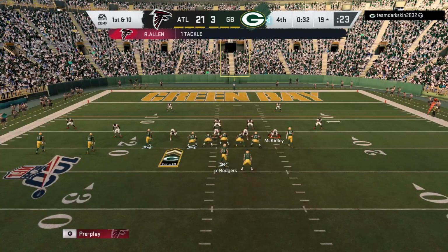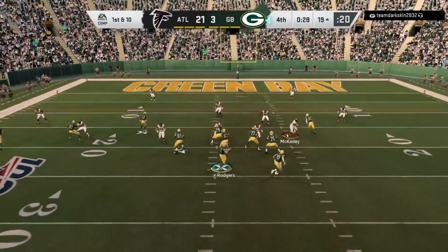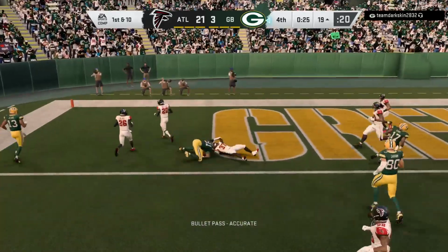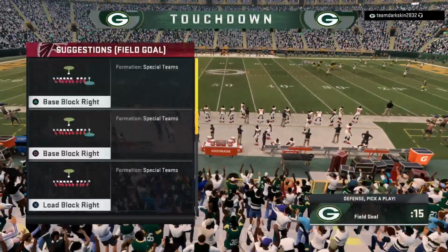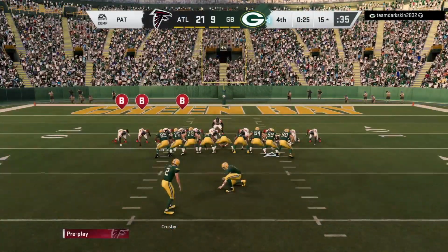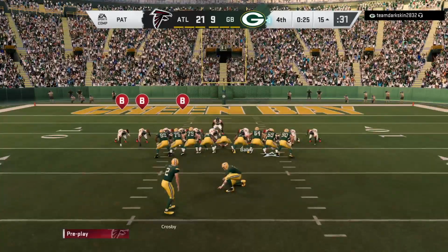Defensively here, you've got the cushion, but back-to-back pretty big pass plays there. Bend but don't break, but are they bending too much? I think that they are. And he will get this into the end zone. Touchdown, Green Bay. From 19 yards away. And the Packers make some inroads here on that deficit.